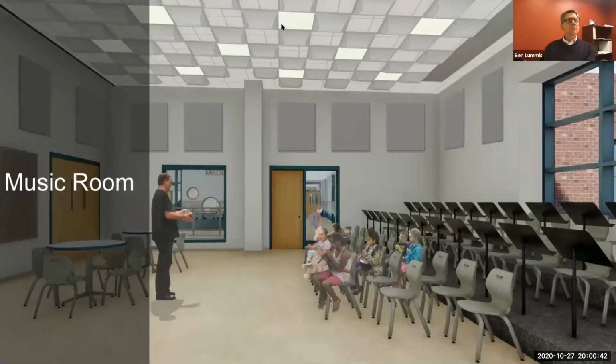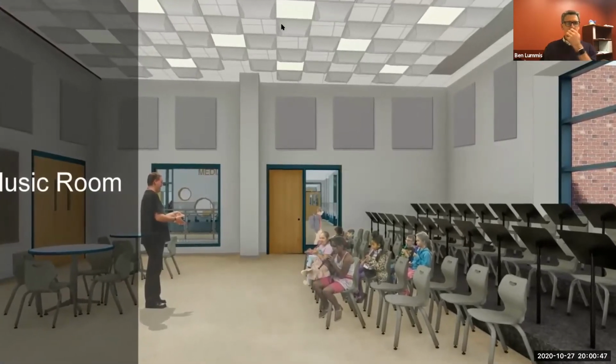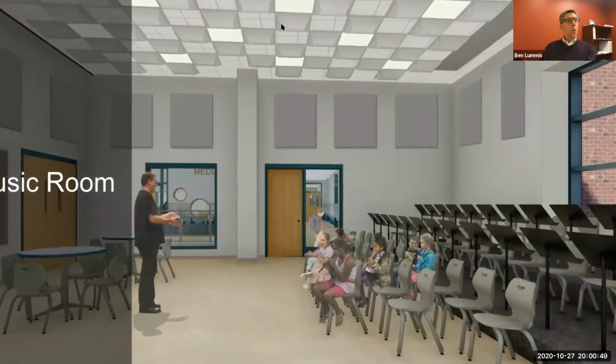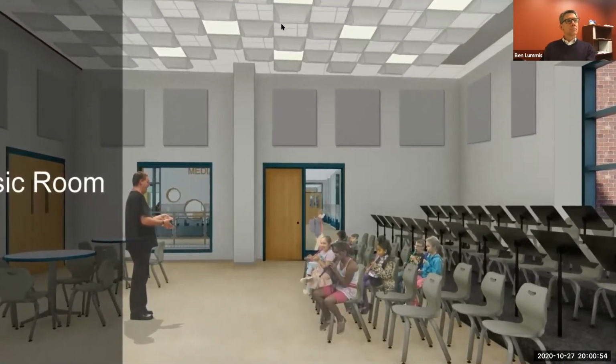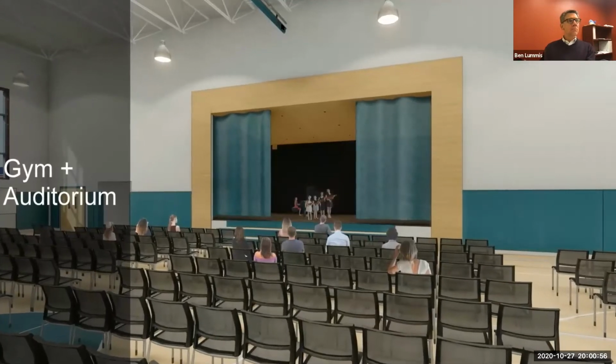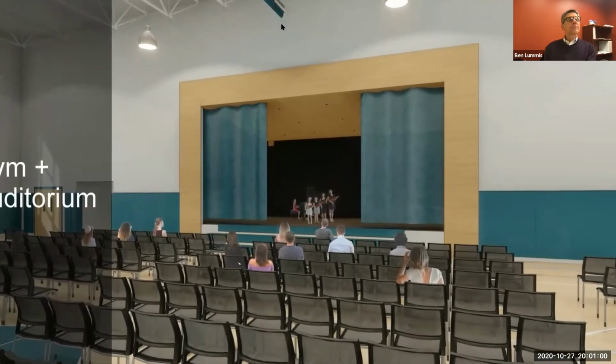The music room has direct access to the large stage located within the gymnasium. The room will have enhanced acoustics and soundproofing necessary for instruments and the latest technology. The auditorium, which is attached to the music room, will have a raised stage, proper amplification, and lighting for all types of performances.